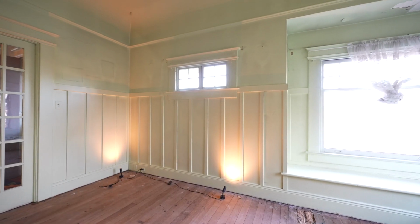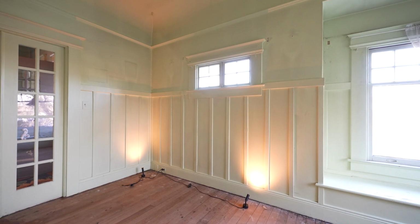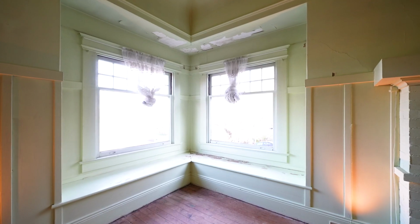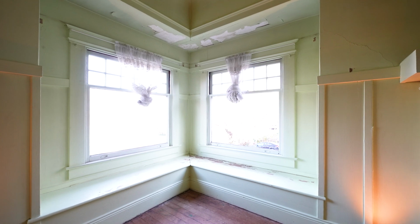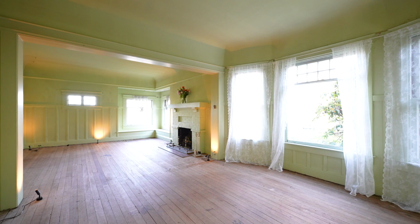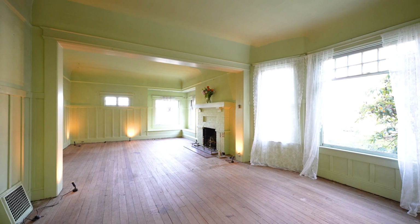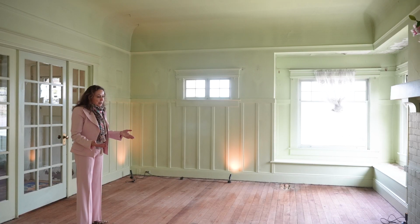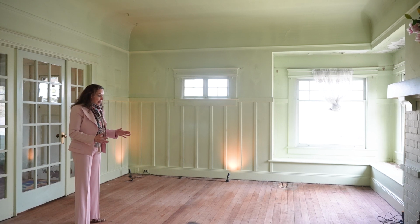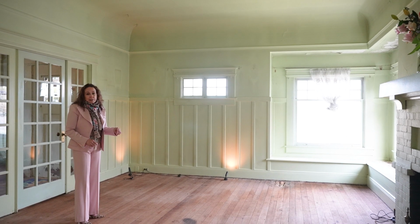As you can see, board and batten wainscoting. The eyebrow window, this is called a piano wall. It's made to bring light in on the piano while you're playing. Window seats that look out over the view of the Sonoma Valley. A wood-burning fireplace. Coved ceilings. Picture rail for hanging pictures so you don't screw up your plaster. It's really a gracious room. It's a good size, and it's kind of a blank slate. The floors are softwood, and if they were sanded, they'd be quite lovely.